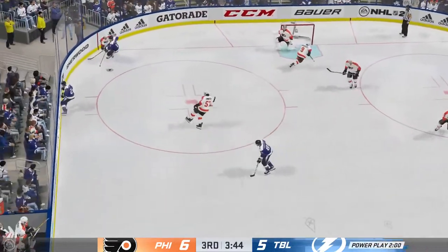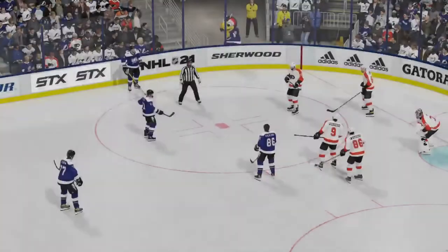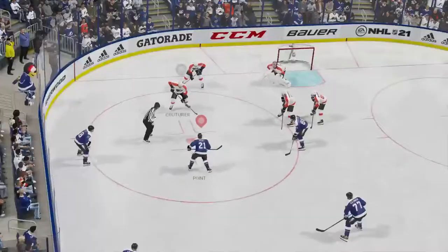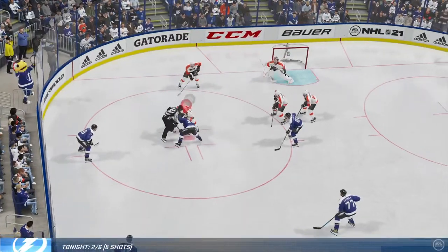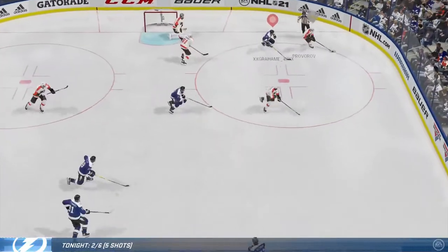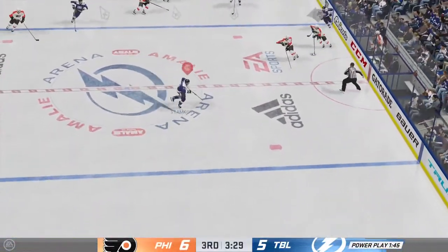There's going to be a penalty on this play here, James. There's the whistle, penalty coming up. The Flyers are going to serve two for tripping here. Now reaches in with his stick, and he'll go to the box. Here inside the defensive zone, they get the puck. The Flyers will kill off a few extra seconds now.